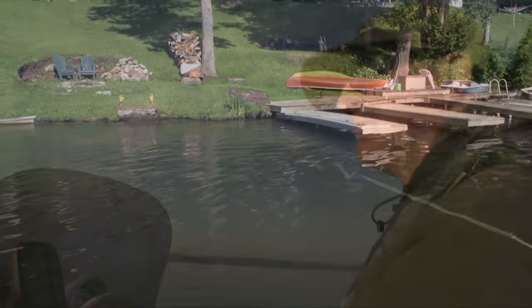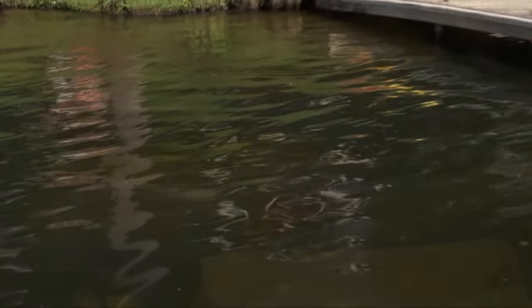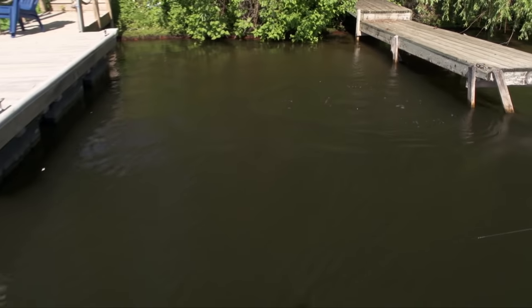A big smallmouth kept coming out from under the dock, shadowing my fly, but never taking it. I kept changing flies, trying to find the right one that would trigger a take. There he is. Got him. That is a big bass. All right. Whoa.